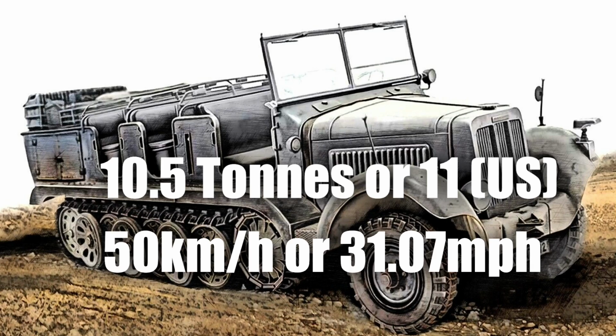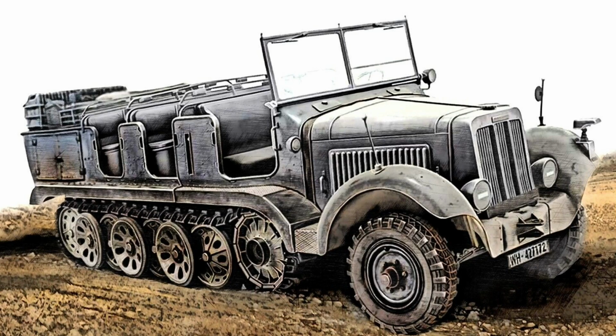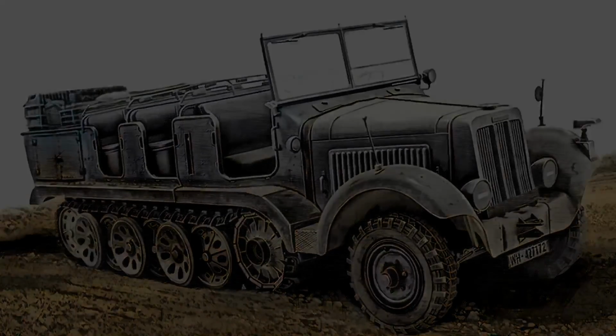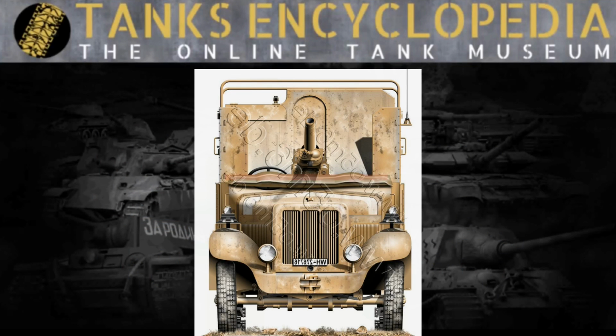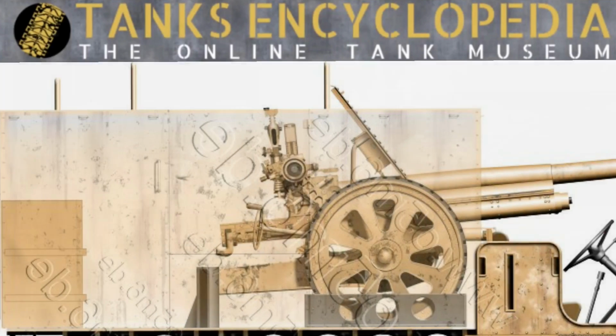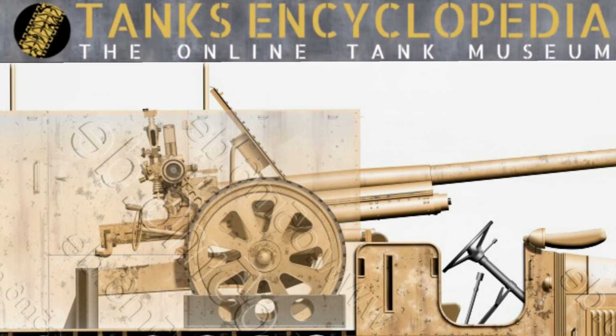km per hour. The original cargo bay of the Sd.Kfz.6 was replaced with a new fighting compartment, which featured a simple yet bulky box-shaped superstructure. The front of the superstructure remained open, with 2 smaller armored plates connected to the sidewalls, providing limited frontal protection. The main gun was positioned in this area.